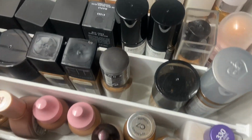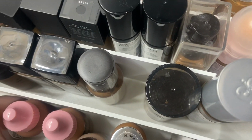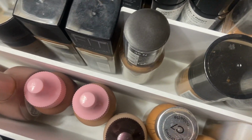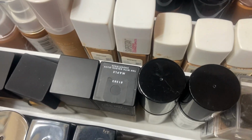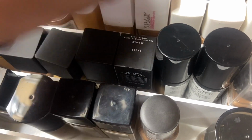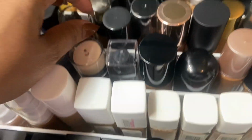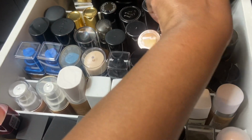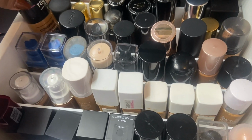After I do primer, I move on to foundation, and I have some foundations in mind. When I went through the foundation part of my makeup collection, I saw some in here that I haven't used in such a long time, and I wanted to give them a try. I'm looking for the NARS foundation. I really want to try that.